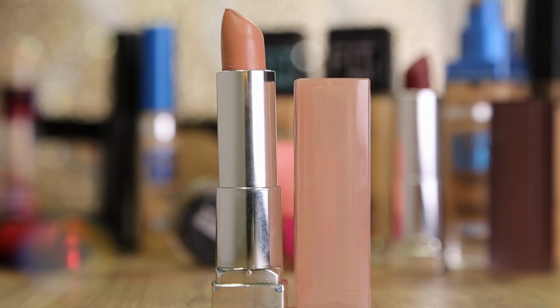And then I also, on the polar opposite end of color, love the shade Blushing Beige. Now this is not matte, but it is just a really beautiful nude. And it does not look totally like no color, dead concealer mouth at all on the face. It's just a really beautiful color, and I do wear this one quite a bit.